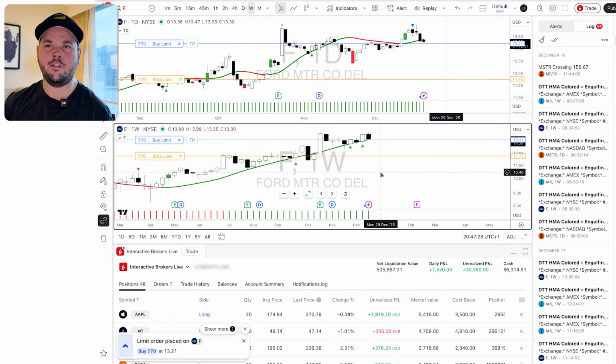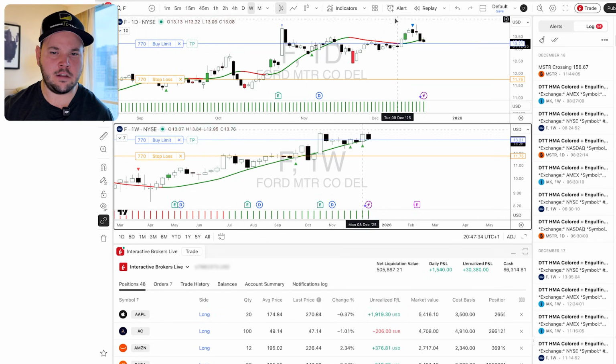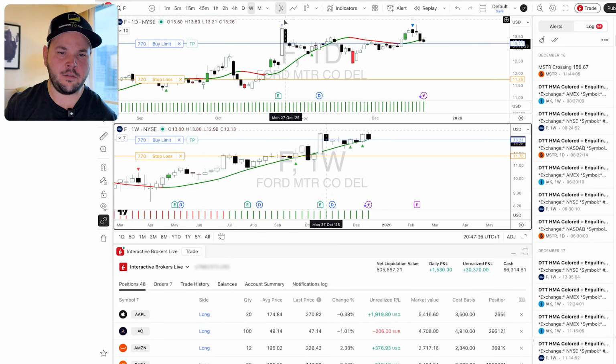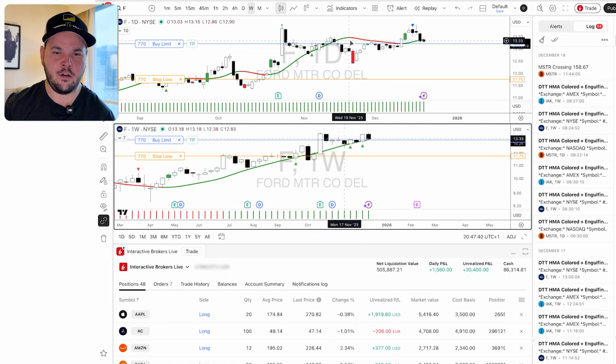I don't usually take profits on these orders. These are fully in the market with just a stop loss, and take profits will be according to how price pulls back and all that stuff. I have these dots on my chart that give me take profits, and I also use these changes of Hull color.